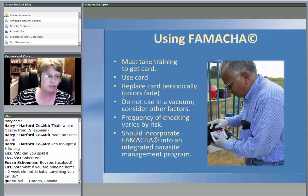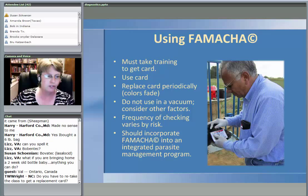And that's kind of where the 5-point check eventually leads. That quantifies that idea of not just using the card as your only decision-making tool, but the 5-point check quantifies it into making it a system. You don't have to retake the class to get a replacement card.